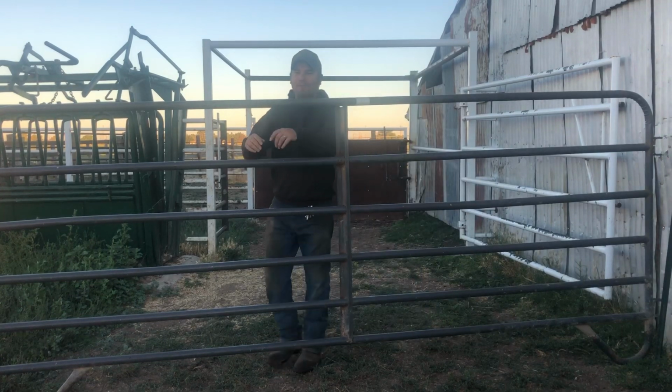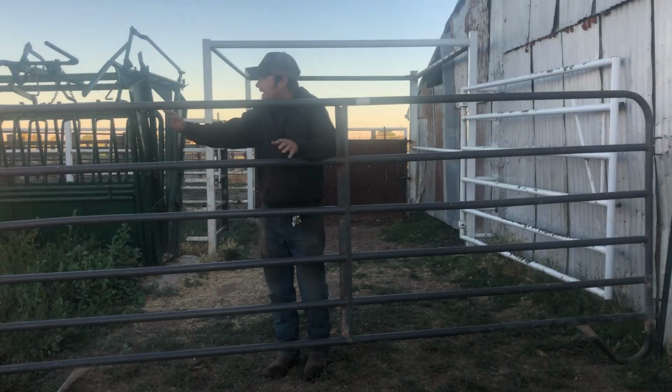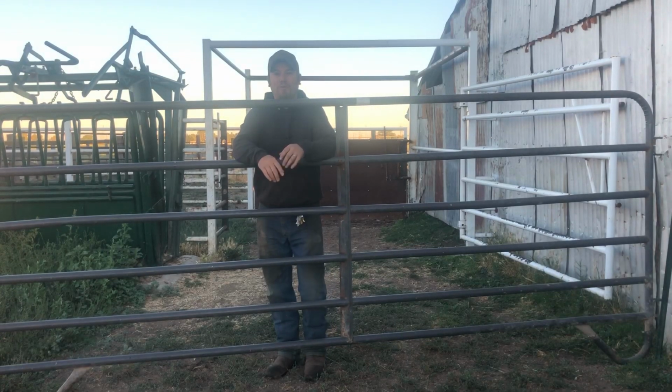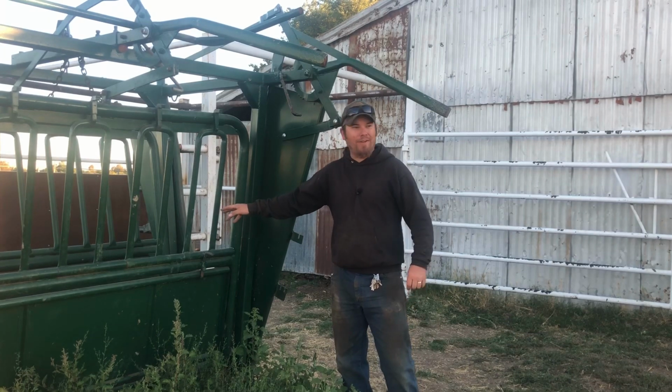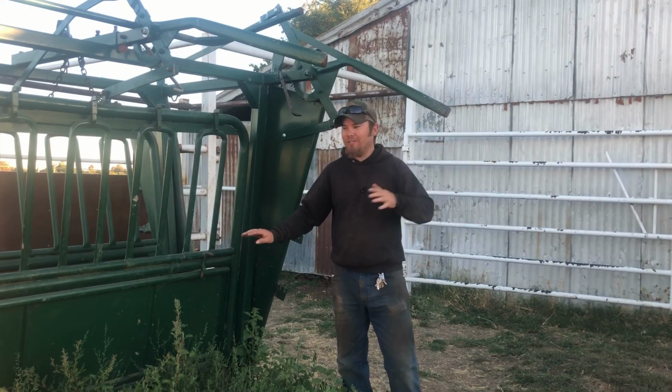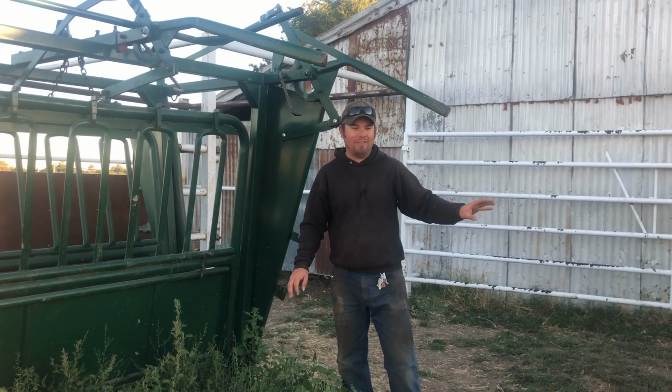Now, the purpose of this is that the cattle that are out here in this pen can't bother you while you're trying to do what you're doing on the chute. That can really become an issue when you have a calf in here and mom's right there and she doesn't like what you're doing to baby. So having this protection here is really nice.